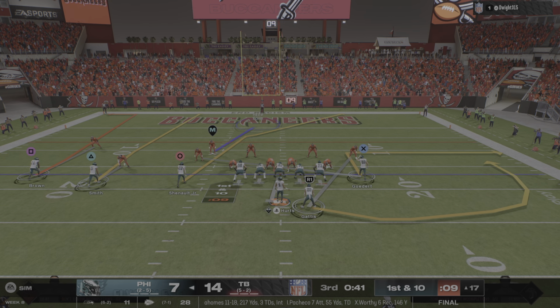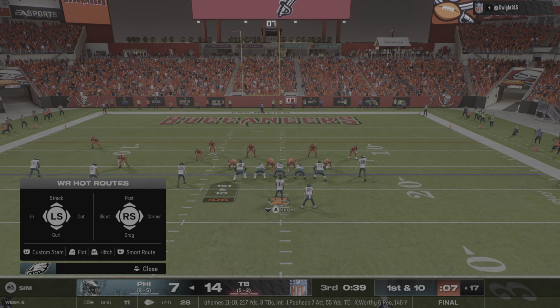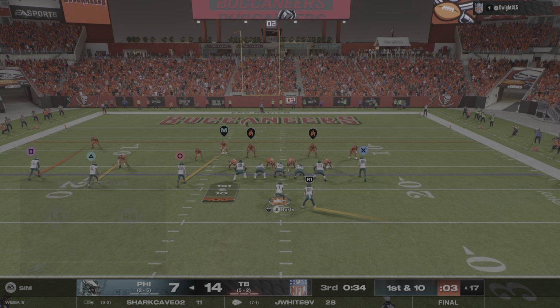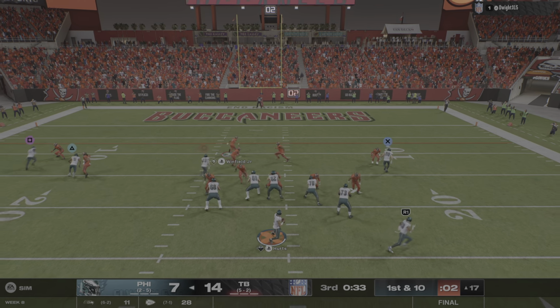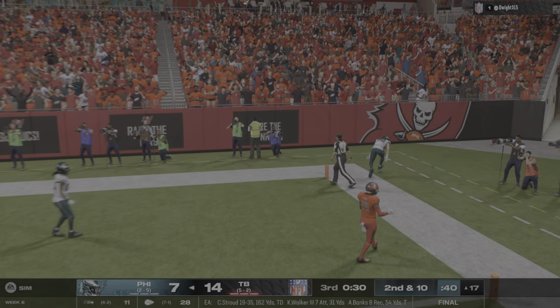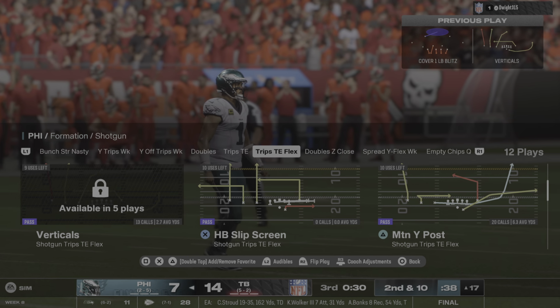Hey, easy, 63, guys. Out. They'll look to throw again. Looking end zone, but it's incomplete.